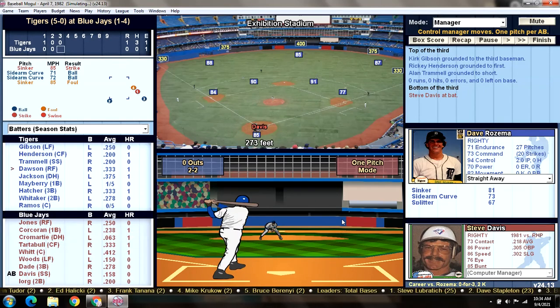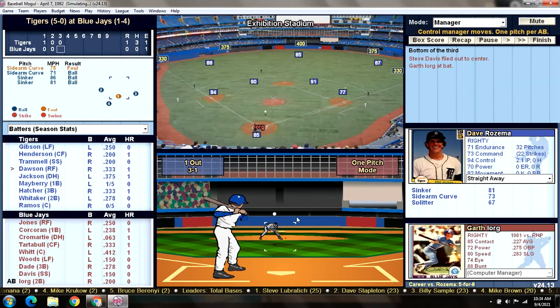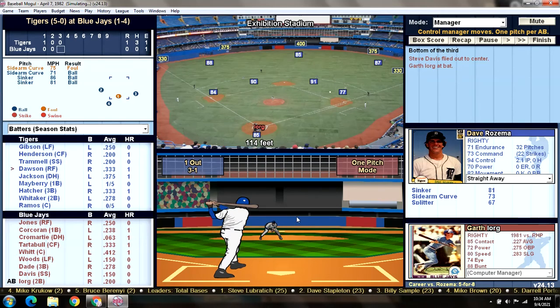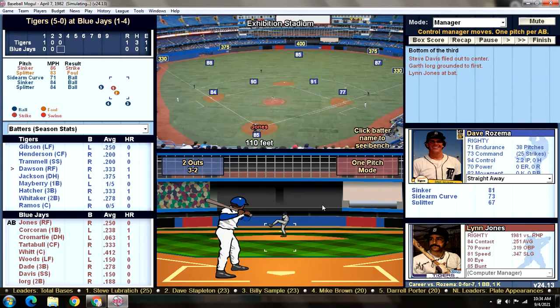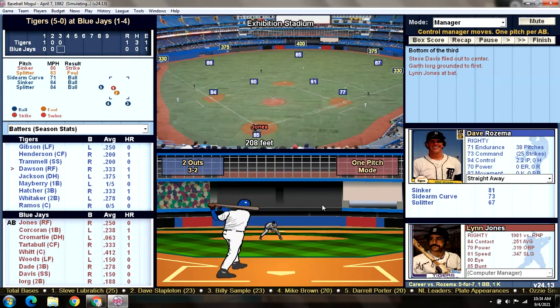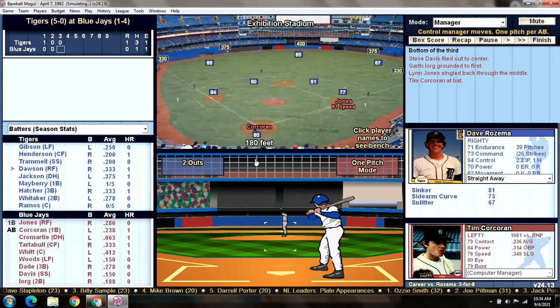Davis flips it into right center field. Henderson makes the play. 343 feet. Hit that pretty far, actually. Garth Iorg, number 9 hitter, hits a ground ball to Whitaker. Actually, I guess the play was made by Mayberry. So 2 down, back to the top of the lineup with Lynn Jones, who gets a base hit in the center field. That's the first hit against Rosie. So Jones is on first with 2 outs.